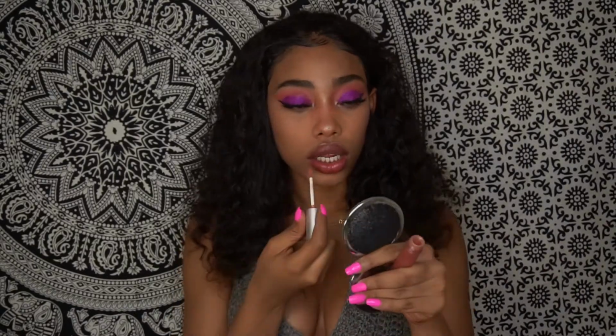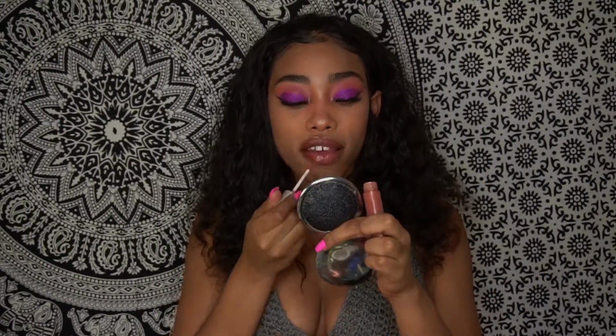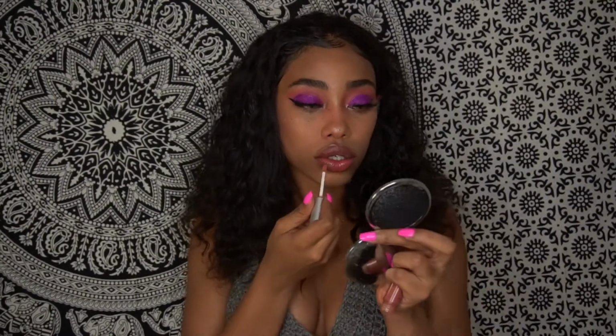What is this? It's like an orangey looking sheer lip gloss. It gave me that brown orange tone that I wanted.